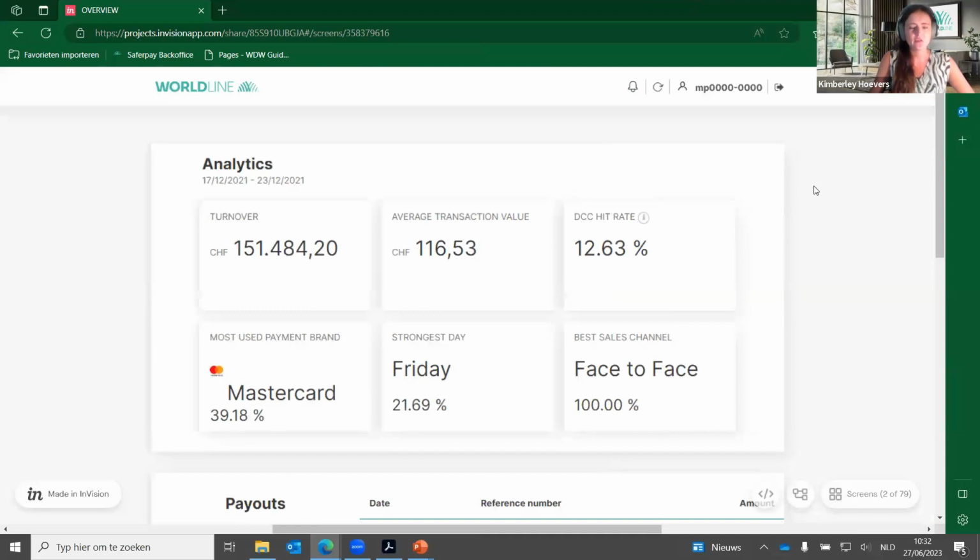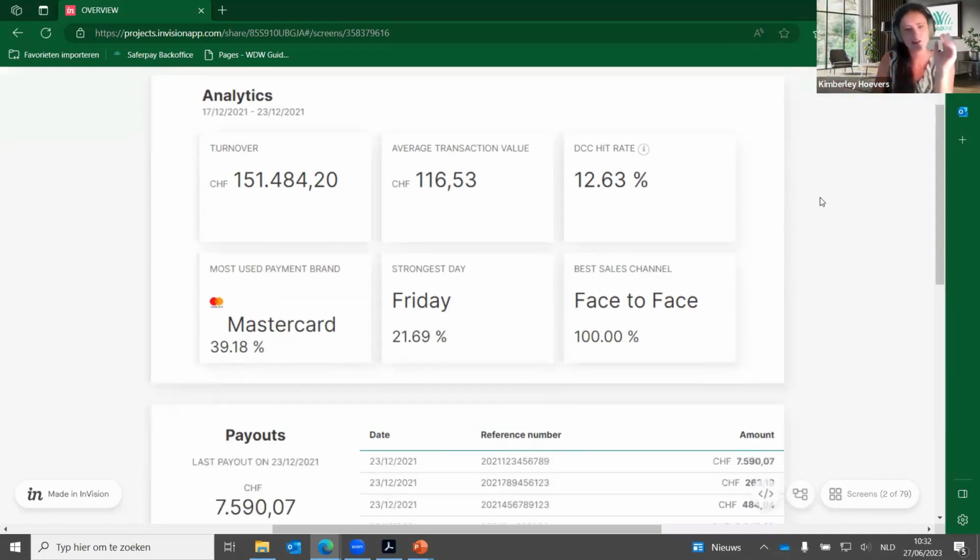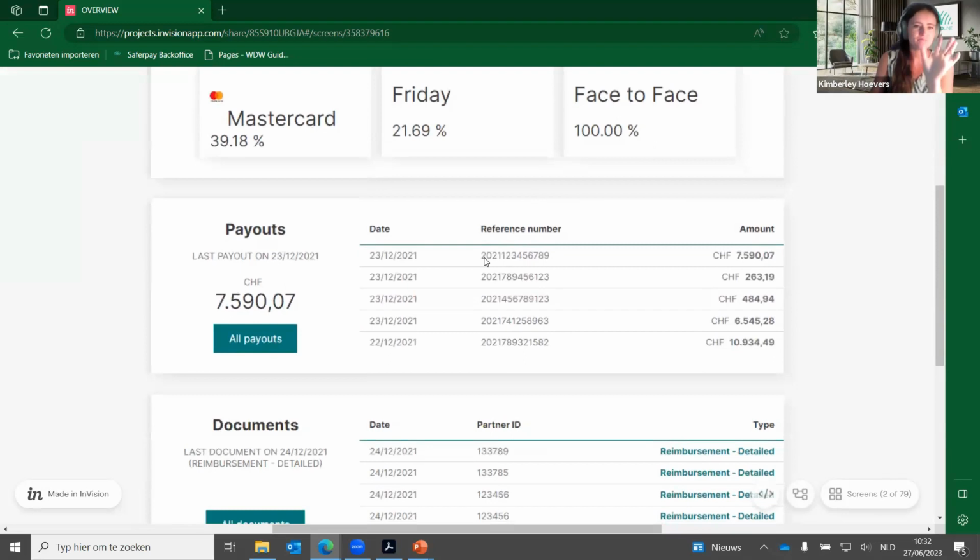It's easy to navigate through, and you just stumble upon the homepage with some nice analytics about the transactions which have been processed, as well as the total amount of turnover and what payment method has been used mostly by your guests. Of course, it's up to you if you're interested in these figures or not, but they are there. And then you can go to the payouts button.